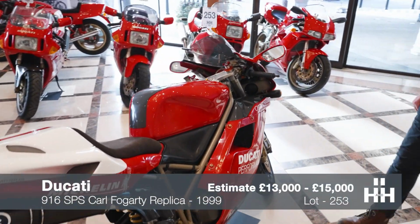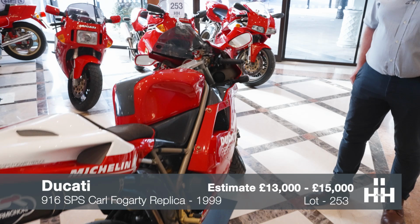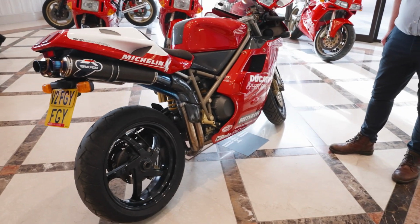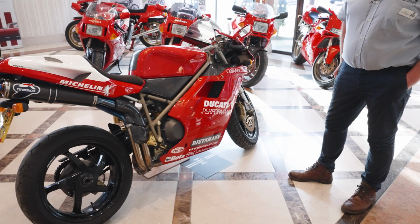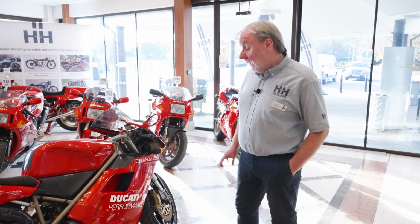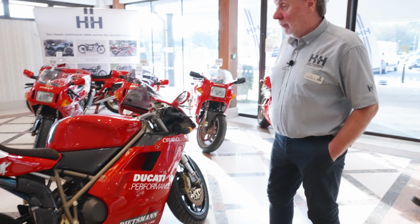Homologation special, so whenever they did that, they would do special editions. Homologated to be used in superbike racing, World Superbike racing. Obviously, Carl won many races and 4 World Championships on that bike, or a bike like that. So very collectible, very rare.